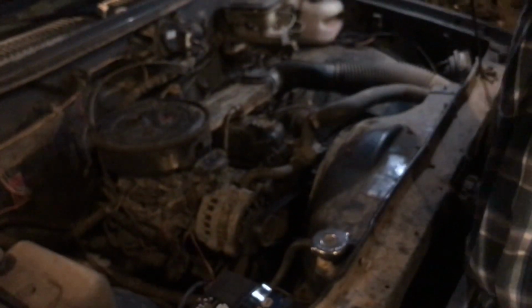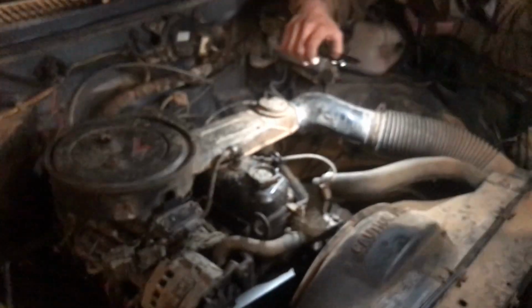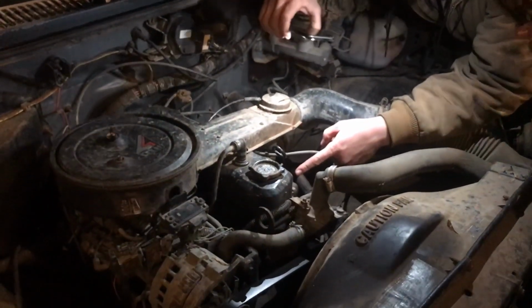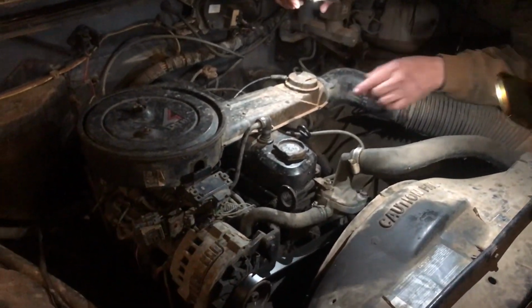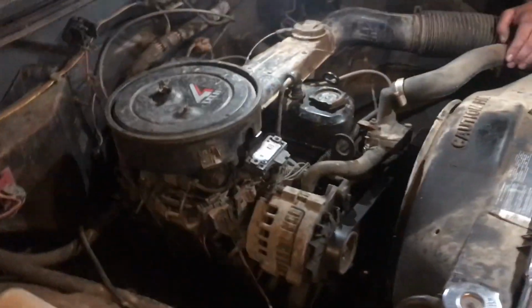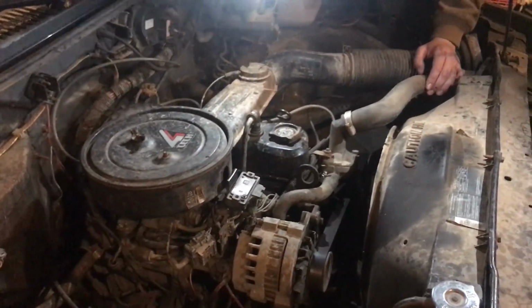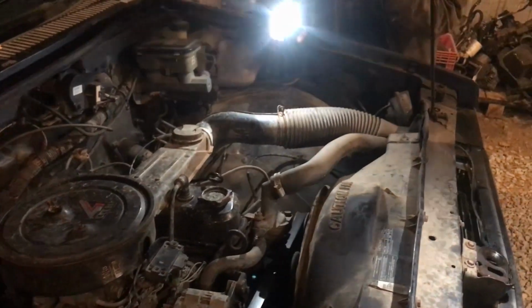Here we got the 2.5 Iron Duke. Runs like a charm. It's leaking oil like no telling what coming out of this valve cover over here. All the way around, just gunky as it can be. So it's definitely gonna get a washing underneath here, some degreasing, clean it up a little bit, put a new valve cover gasket on it, and I think we're just gonna run it like that.